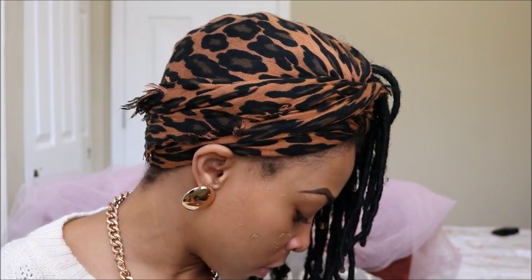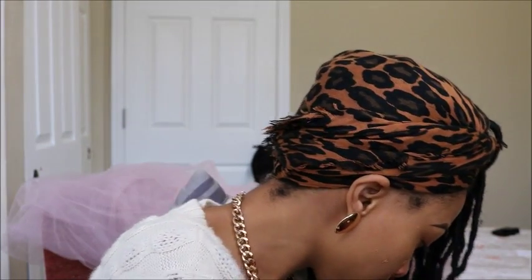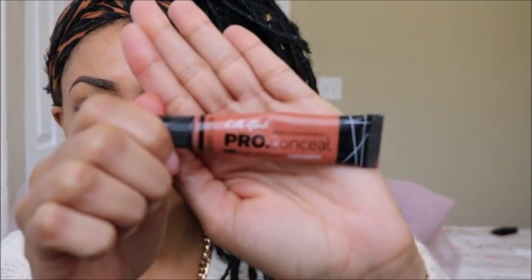And then I'm going to take this one. It is the orange corrector. Duh. And I'm just taking it and doing it under my eyes, like the dark circles.